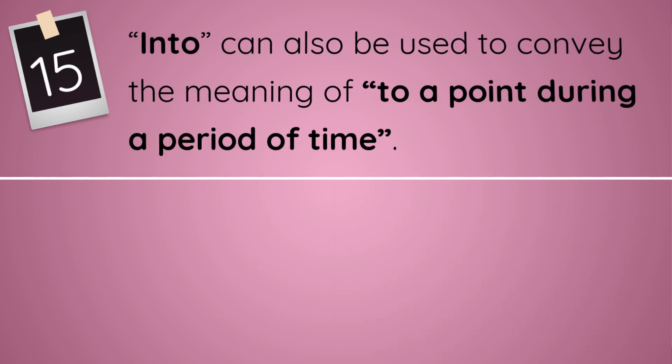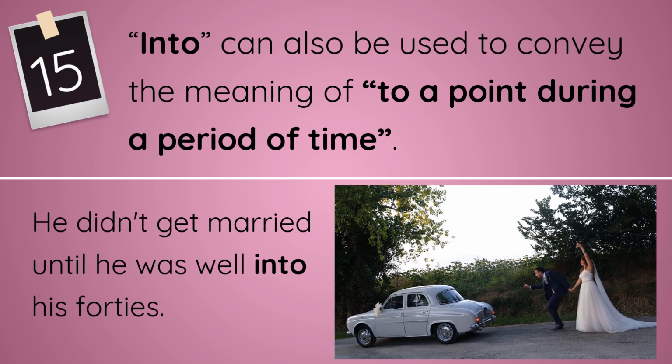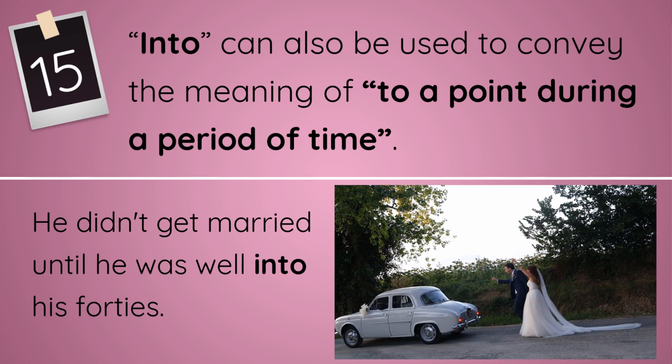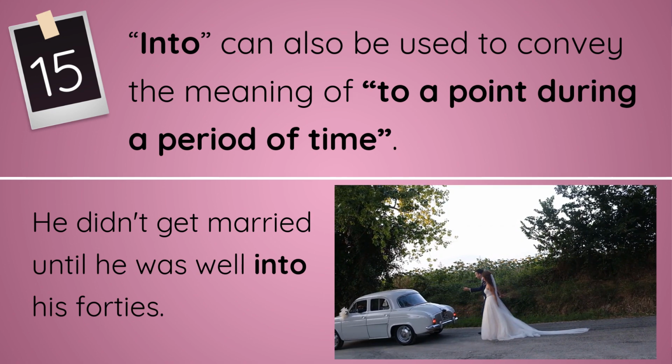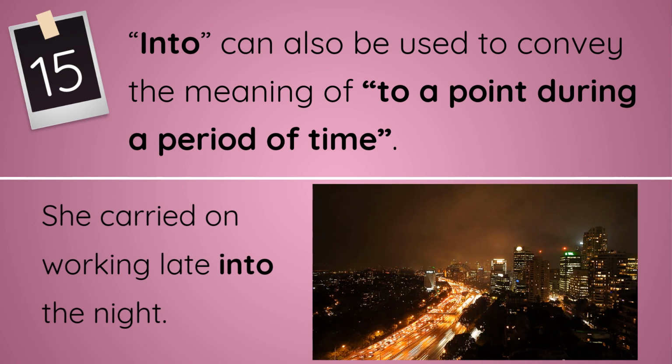Into can also be used to convey the meaning of to a point during a period of time. He didn't get married until he was well into his 40s. She carried on working late into the night.